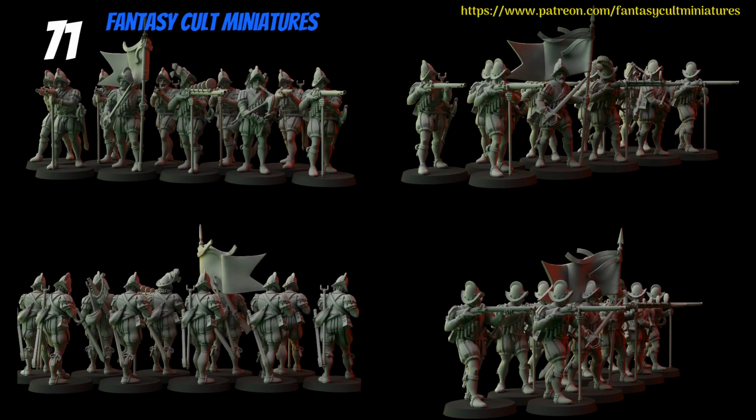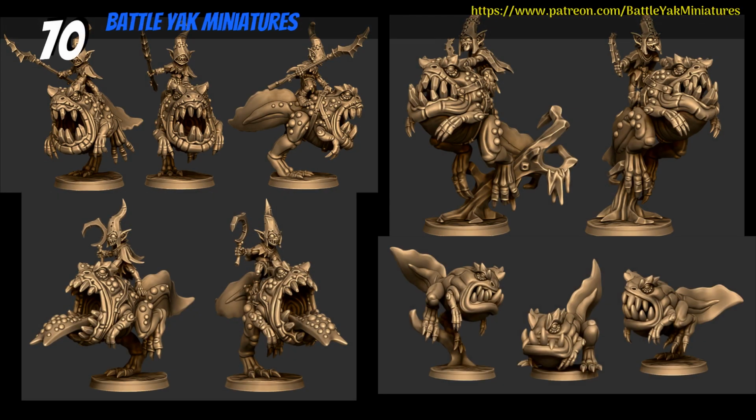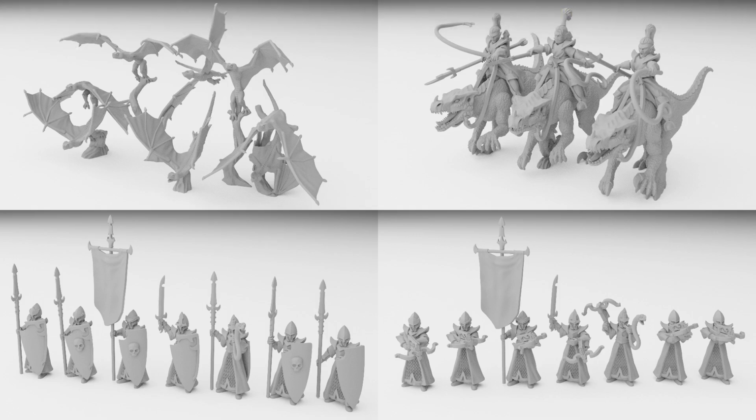Fantasy Cult Miniatures has Arquebuceros coming for September. These Bogrots will be part of Battle Yak Miniatures' September release. Ilhadiel is still hard at work on their Dark Elf army, with Needlefangs, Rex Riders, Spearmen, and Crossbows.